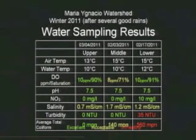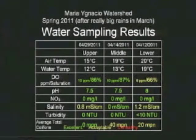In the spring, we had similar results in some ways, but it got a little better. So as you can see at the top, the dissolved oxygen is at 90% at the top, 71% in the middle, and then 91% at the bottom. So it's gotten a little better. And at the very bottom, you're at 560 coliform, which is still unhealthy for the creek life. Also, in March, since the rains came in March, you can see that the creek is overall pretty good, except for at the bottom, there isn't much oxygen.